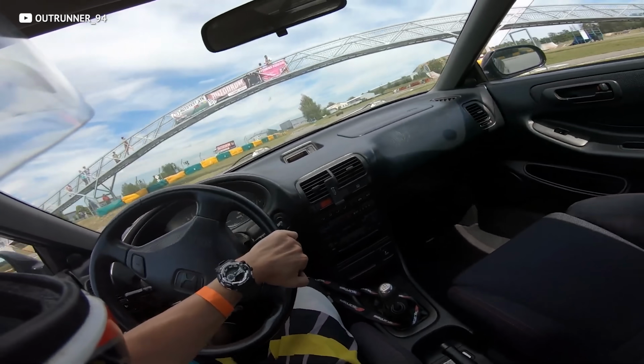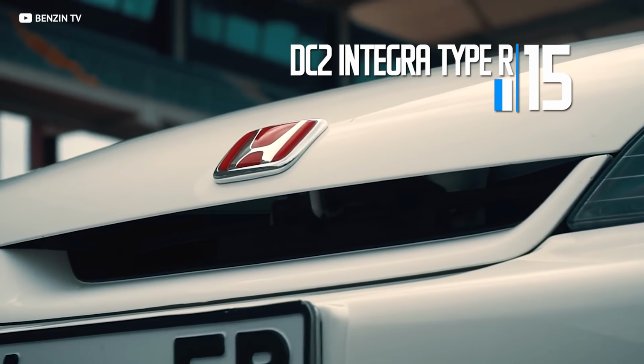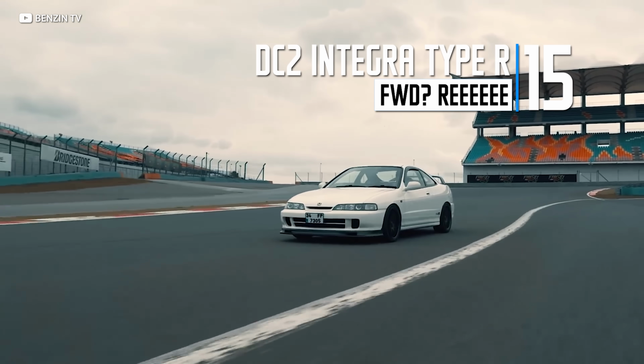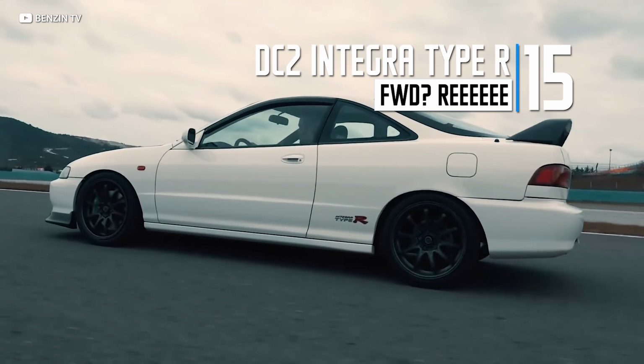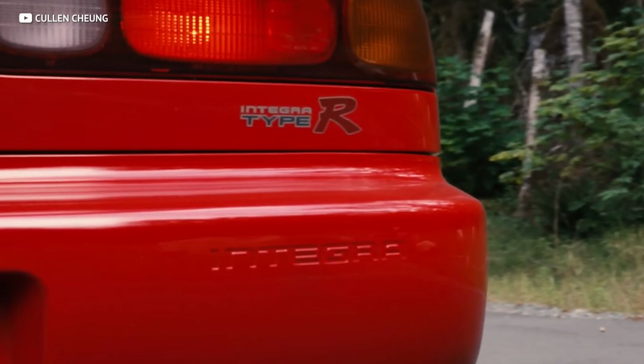Now, speaking of unconventional drivetrain layouts for sports cars, I'm going to talk about the greatest front-engined, front-wheel drive car ever made. And yes, it is a Honda again. I'm talking about the DC2 Integra Type R. Right now, the DC2 Integra Type R is starting to become more mythological than the Supra, because it represents what Japan is able to do so well.